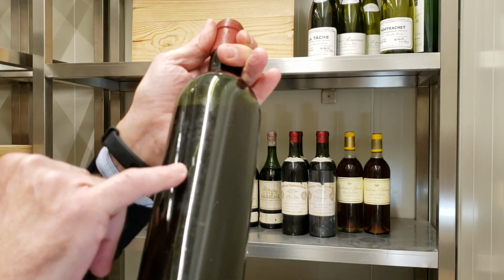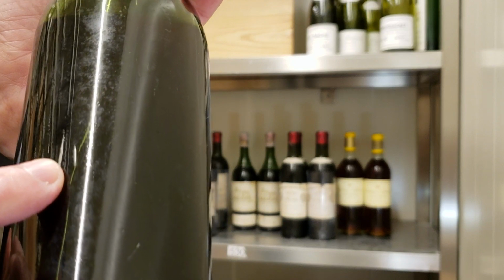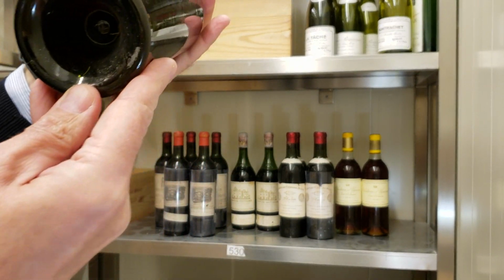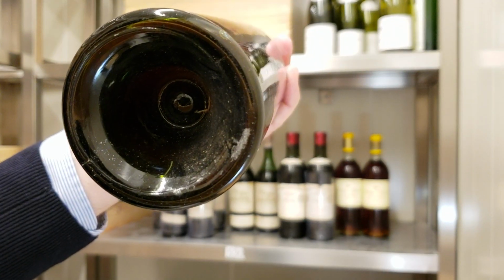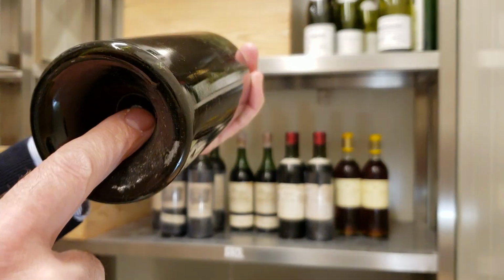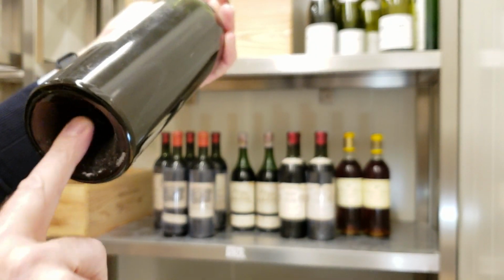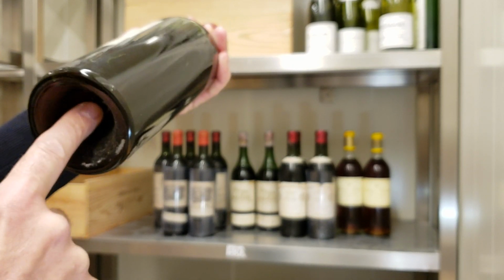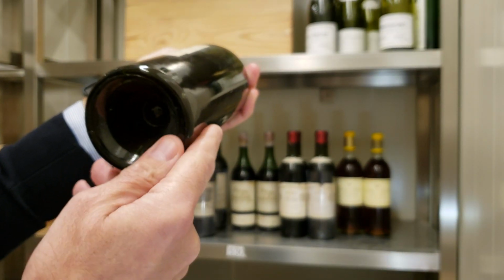You can see here, this is a bubble in the glass. The pont is very, very deep. I'm going to try to adjust. Here you go, you can see that the pont is very deep. When I put my finger into it, I can put roughly 4.5 centimeters into the bottle. So you can see that it's actually a real one.